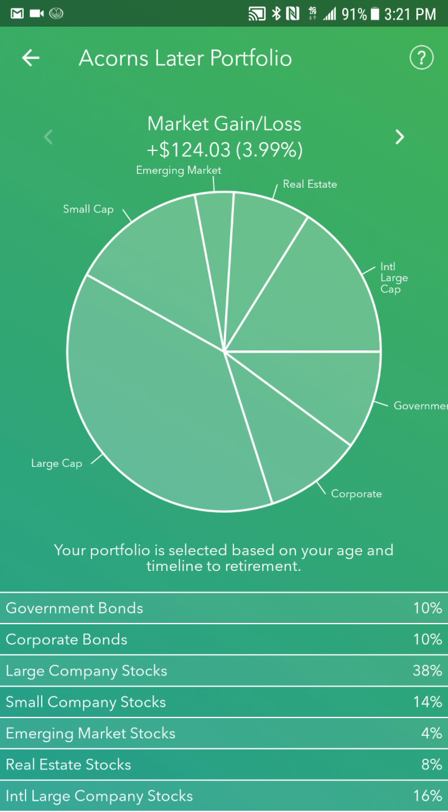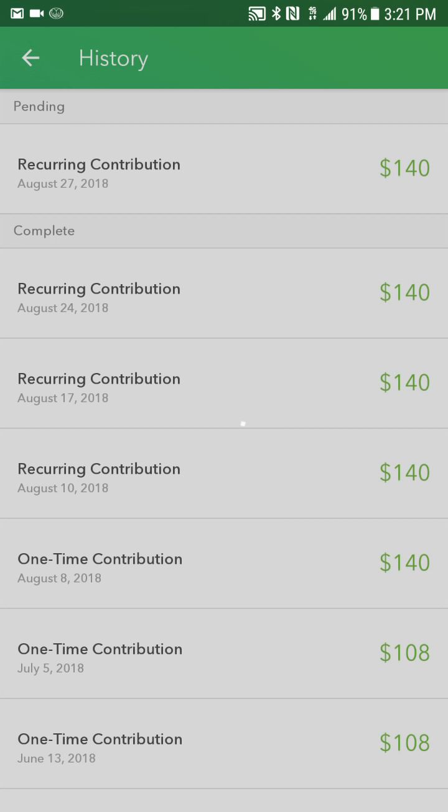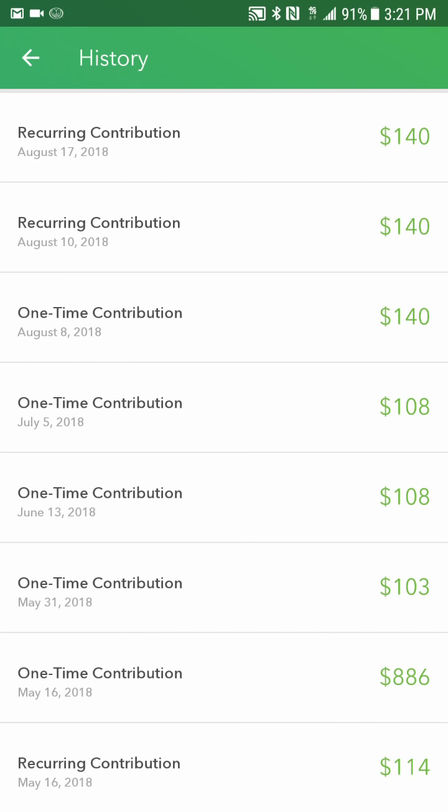If the numbers that I did were correct, and again, I apologize if they're not. Acorns Later is a little bit more difficult to keep track of because, well, I'll just go ahead and show you guys. If you go to the history tab, you're going to see where I've invested $140 consistently, 108, 103, but it only lets you go down just so far. I feel like it'll only let you keep about maybe 10 to 15 deposits on record, and then it deletes them off. That's something I wish Acorns would change, just because for me, if you're getting close to over-contributing, you want to really make sure you know how much you put in there. With this, I don't.